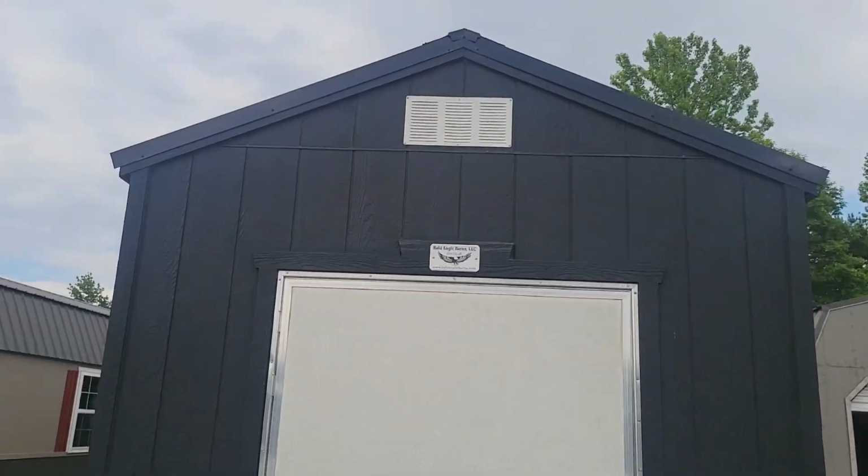So Maple's vet appointment went well. She's groggy in the back of the truck, and now we're at the shed place. I've never been here before where they actually come out to you like a salesman and try and sell you on stuff and show you stuff, but that's what this guy's doing. Anyway, that first one was a 12 by 16, and I like it, but I told him I wanted to see how expensive a cuter option would be.